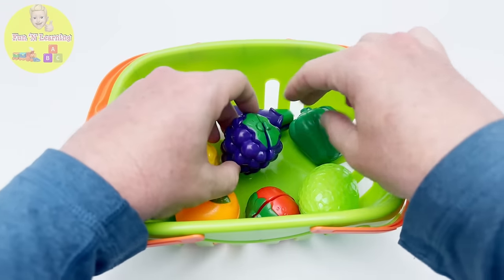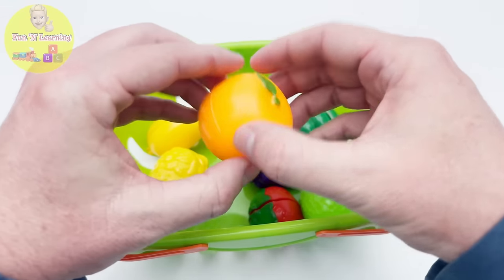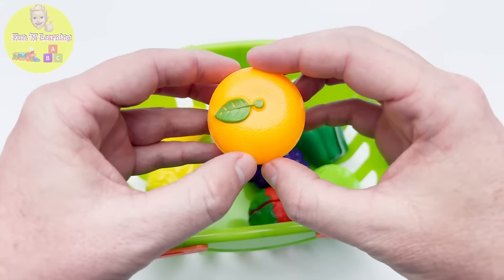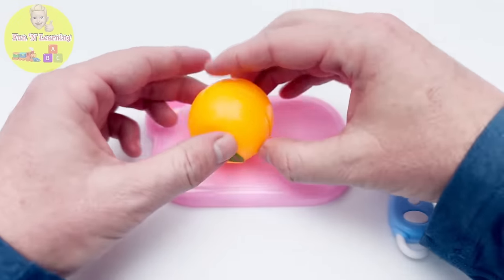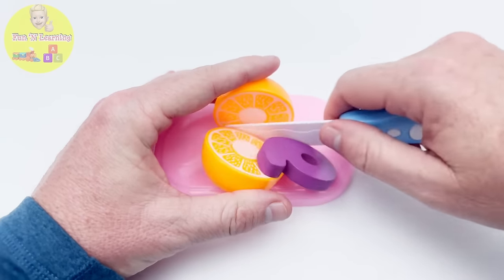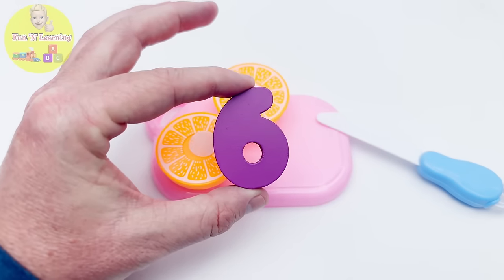No. No. Aha! This is the one. This is our orange. You know what I feel like? I feel like some orange juice. But first, I need to cut up the orange. What is this? It's the number 6. Let's put it back on the puzzle.